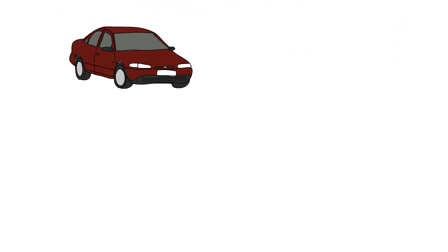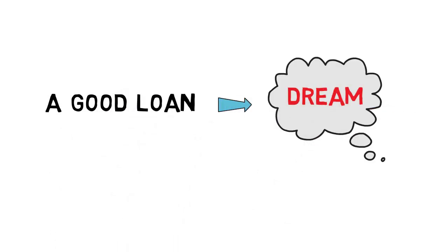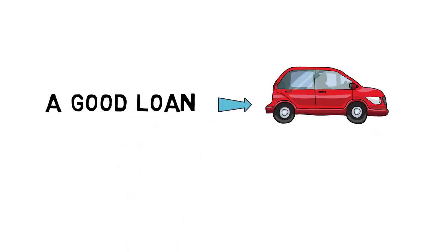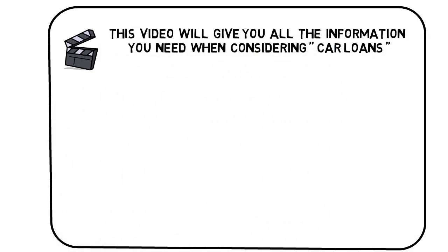Are you planning to buy your dream car but just don't have enough money saved for it? A good car loan can help you change your dream into reality. This video will give you all the information you need when considering car loans.